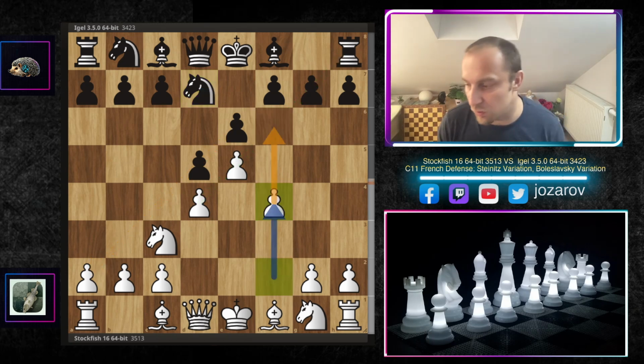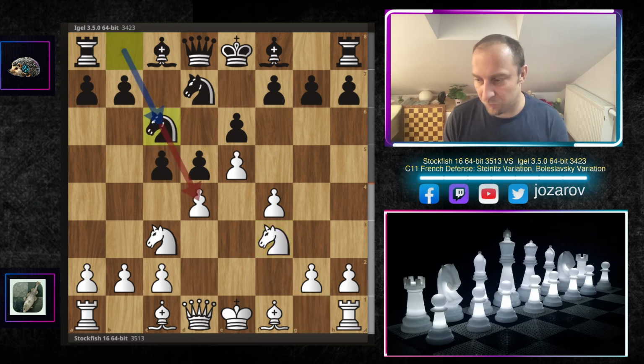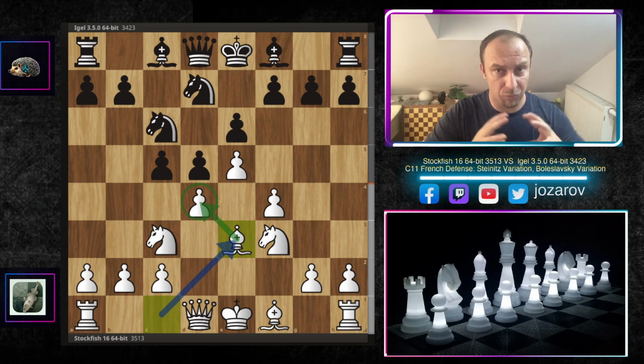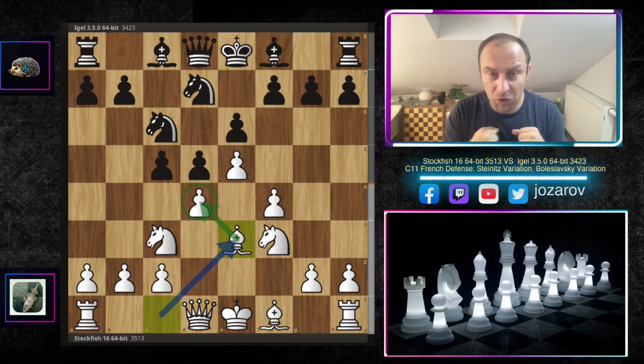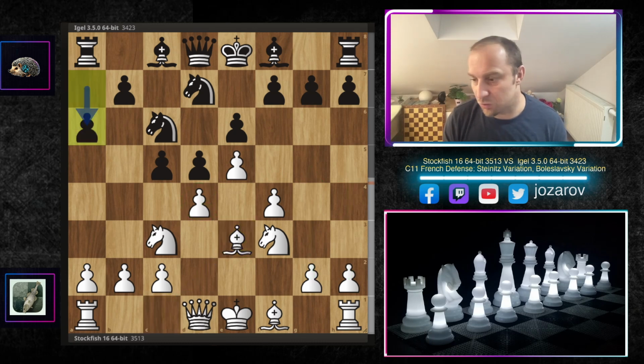So here Stockfish continues with the move f4, c5 by Igel, hitting the pawn on d4, knight to f3. So in the beginning we have a battle for the d4 square. Now comes the so-called Boleslavsky variation, simply supporting the pawn on d4. I think black has good chances to attack the position further, but of course white also has a nice grip, and white is simply trying to do progressive ideas on this side of the board. So we have a6 by Igel, with the preparation to play b5, b4, c4 if possible, expanding on this side of the board.